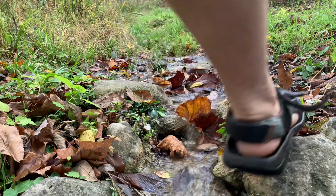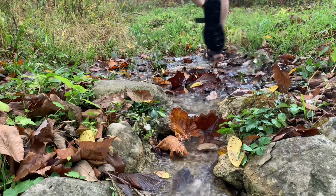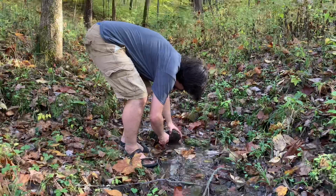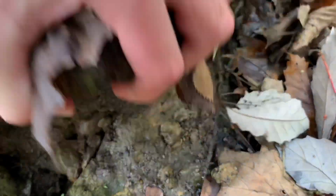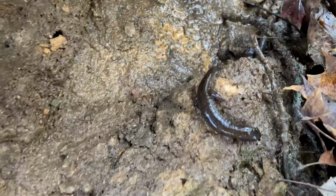Our second salamander lives in the springs that feed this stream. Here, the water is cold and the mud is deep. These spring-loving creatures burrow into the mud, but will also hide under the rocks along the water's edge.